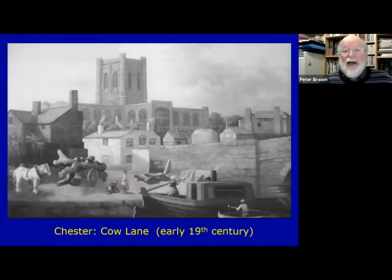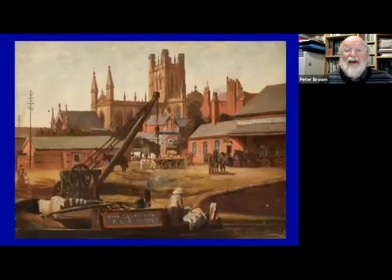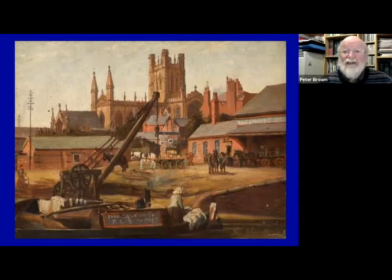Going around the bend, we come to Cow Lane, which was the main depot in Chester of the canal company. It was in 2 parts. This is actually the easternmost part, which was mainly timber, that sort of thing. Not quite a canal connection, but have a look at Chester Cathedral in the background and compare it with the next picture of Chester Cathedral taken late in the 19th century. You wouldn't really think it was the same building, would you? Just how Victorians altered a lot of the buildings. So this is the main Cow Lane depot of the Chester Canal, and later, of course, the Shropshire Union.